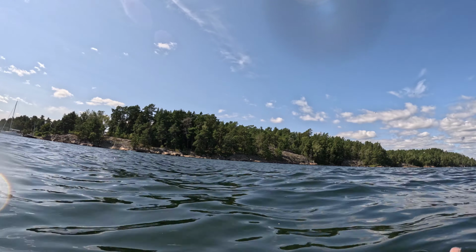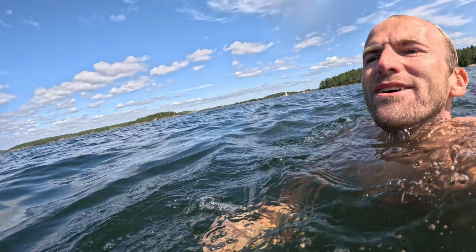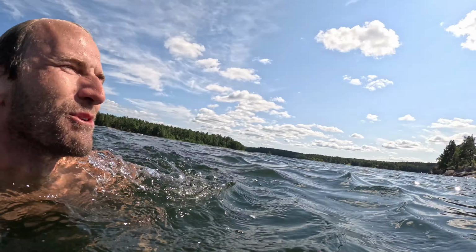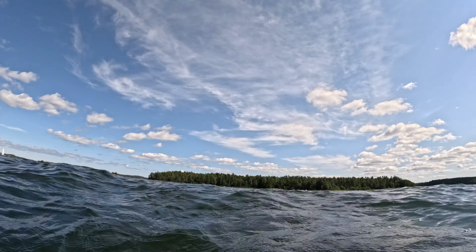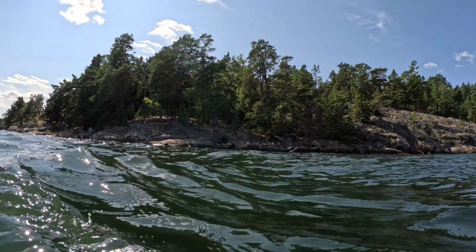Amazing swim and beach adventure today. So let's continue swimming a bit more. Woohoo! And I am very, very close now to the mainland after swimming all the way from Stora Sandön back here to Värmdö.